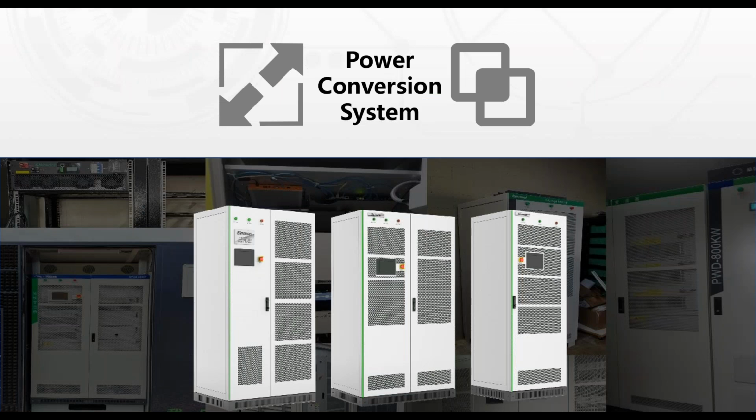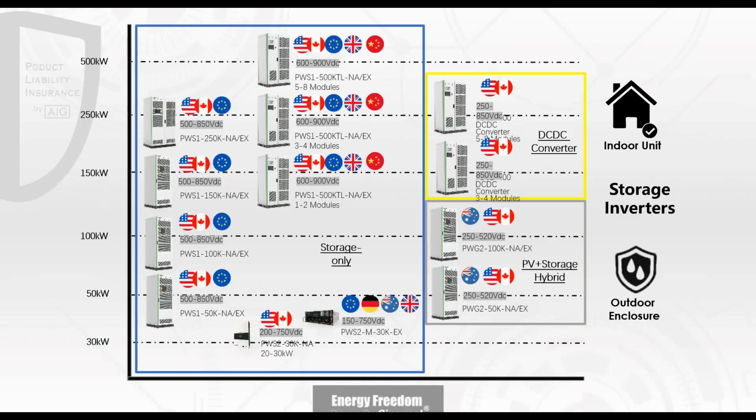So the following will be the main products. We start with the power conversion products. On this slide, you can see the whole product family. Our products cover from 30 kilowatt to 500 kilowatt per unit, and we have different applications, different markets, different certifications. Our products are mostly for indoor use, but we do have an outdoor enclosure to make it compatible with different environments. And the battery voltage is quite flexible. You can also see that we are using the same cabinet equipped with different power modules to get different power ratings. If you need more information, you can visit our website or send an email to me.